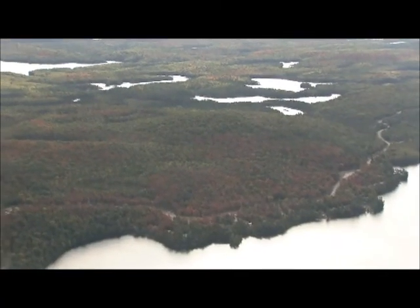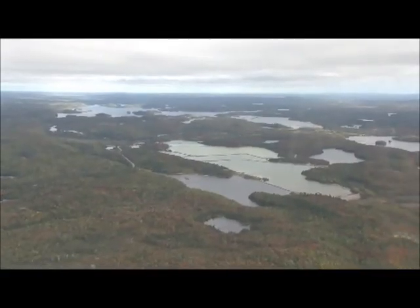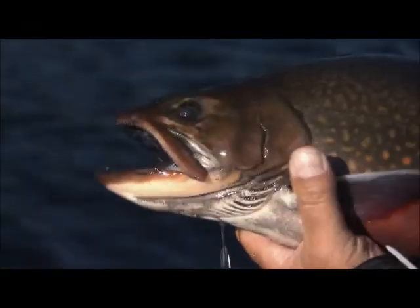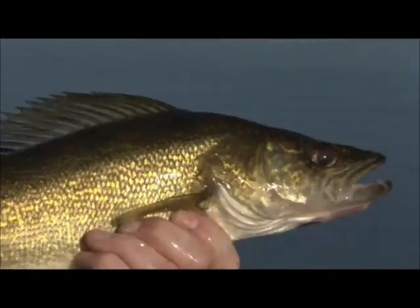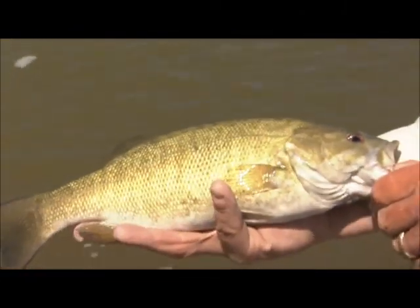The fishing is so good here because our area is 1,000 square kilometers, or 600 miles. Inside that are 4,000 inland lakes, which host different species of fish, from lake trout, brook trout, rainbow trout, walleye, northern pike, smallmouth bass. You're bound to find one of these lakes and have a great time.